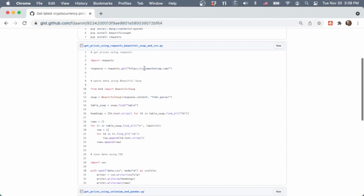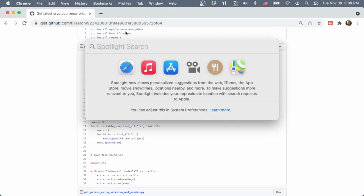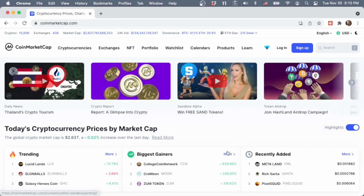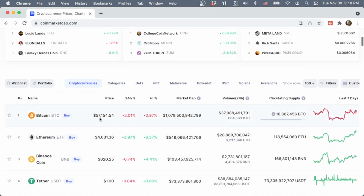What is our site? CoinMarketCap.com. Not endorsed, by the way. They probably pay me not to use them as a demo. Not because of the automation factor, which I'm sure there's a lot of scrapers going here, but because I'm such an idiot that they don't want to be affiliated with me.